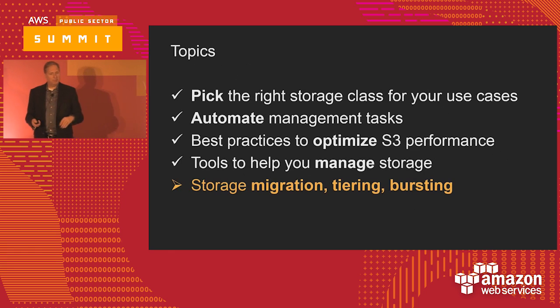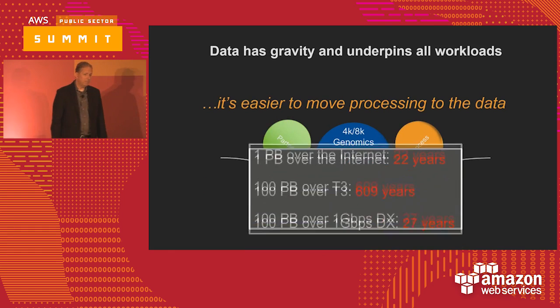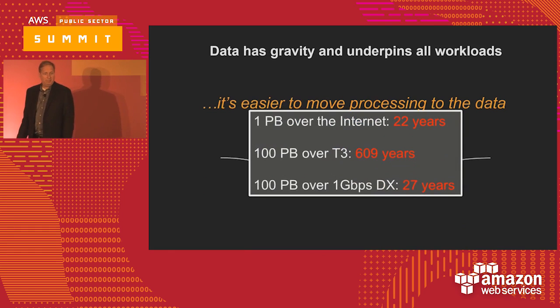So the final thing is, we talked about how to manage it. How do you get it in the first place? So data has a lot of gravity, as we talked about. 100 petabytes over a 1 gigabit per second Direct Connect, 27 years.